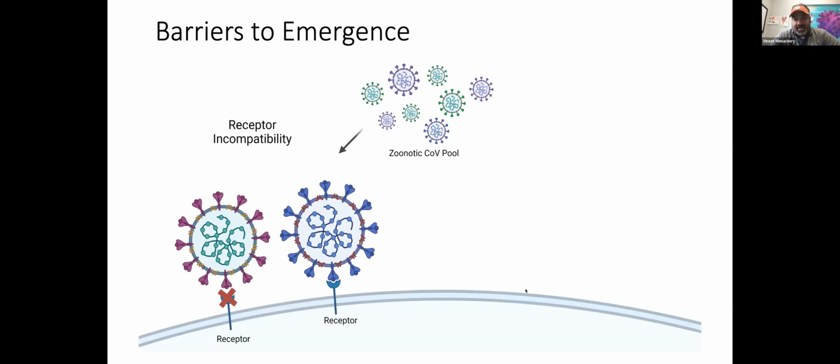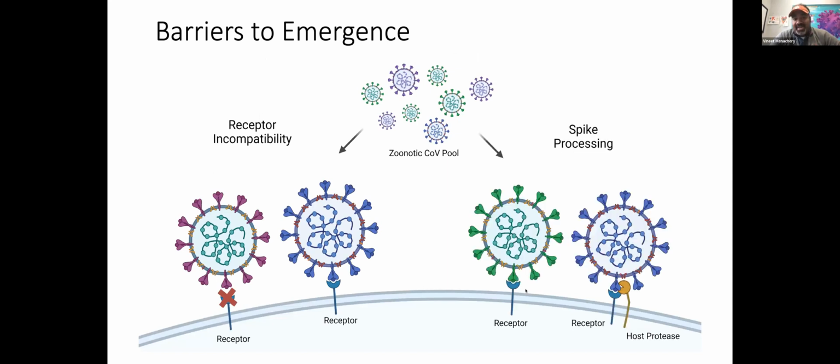And so often the spike is focused on receptor binding. And obviously, for most coronaviruses, to infect a human, they have to bind to a receptor, and this is the major barrier. What's less exposed or evaluated is the second process. So the receptor is like fitting the key into a lock, but the spike processing is actually the turning of the key and opening of the door. This spike processing, we think, can be just as important and just as big a barrier.